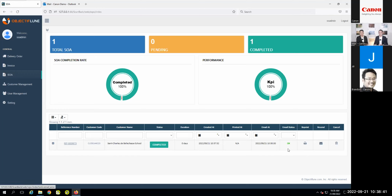Inside here, you will see the status marked as completed, and also there is this email status over here. It will show you the remark whether the email has been successfully sent out to the customer or not. So the status here is okay, meaning that I have successfully sent out this invoice to the customer already.